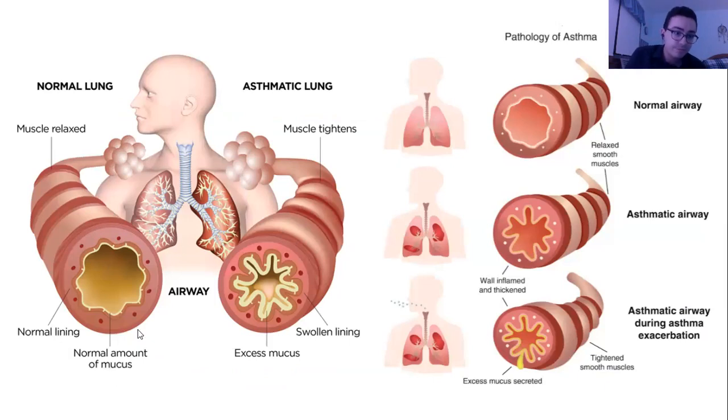So you'll see our bronchi stretching into the alveoli as they get thinner and thinner and thinner, with a smaller space for that air to effectively pass through. You can see the normal lining of the bronchi has a normal amount of mucus, which lubricates the airway and allows for that fluid to diffuse and for the air to diffuse as well into the lungs. And the muscle is quite relaxed, so the air has no problem flowing in and out of the lungs.